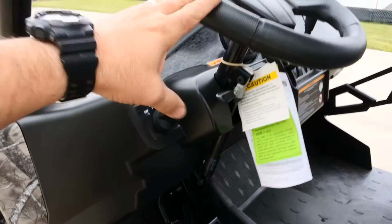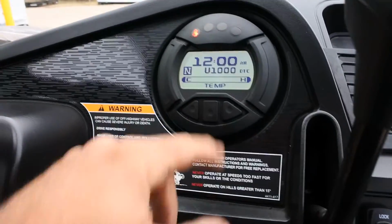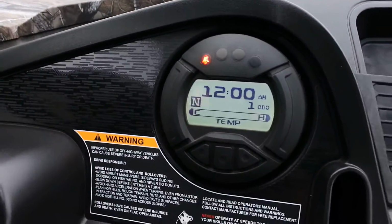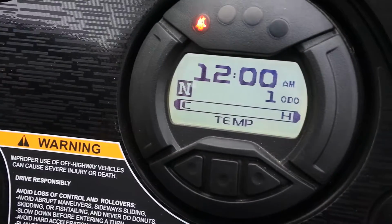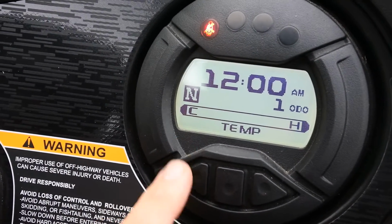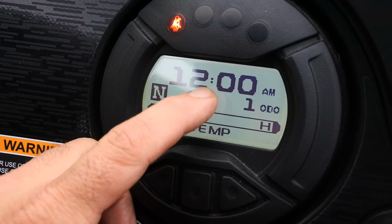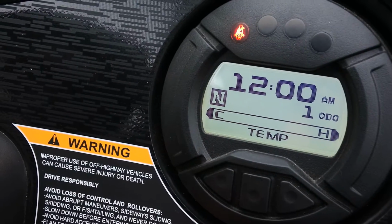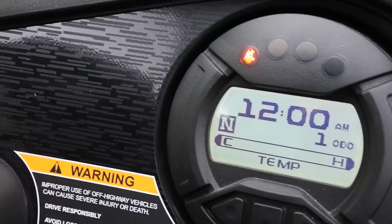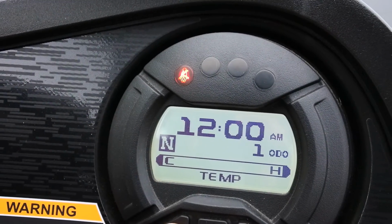Tilt steering wheel, power steering, sport style steering wheel, really has a nice look to it. These have a digital display. There, see if we can give a little look at that. So this button controls the top line on the dash, this button controls the middle line on the display, and this button controls the bottom line of the display. And there's a lot of options there as far as what you can display on the gauge on these. Very easy to read, very easy to stay along with.